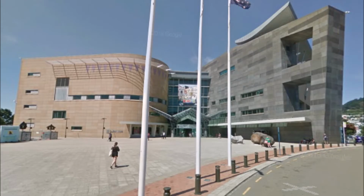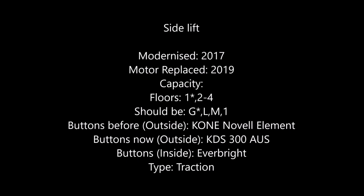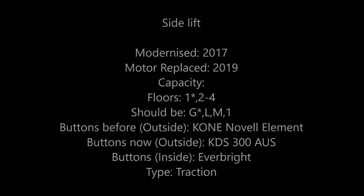And now we go to the side lift, which only goes between floors 1 to 4, which is stupid because if they actually extended it to floor 6, then it would have much more use. So yeah, that was kind of a dumb move. Anyways, this lift also used to be a nice Conovel element, except then they replaced the fixtures in 2010, and the motor has now been replaced in 2019. And here we're gonna look at the video before the motor replacement and the fixtures, and after.